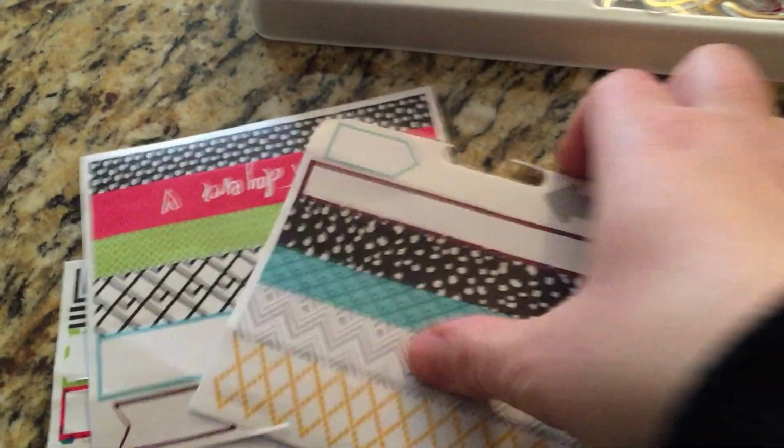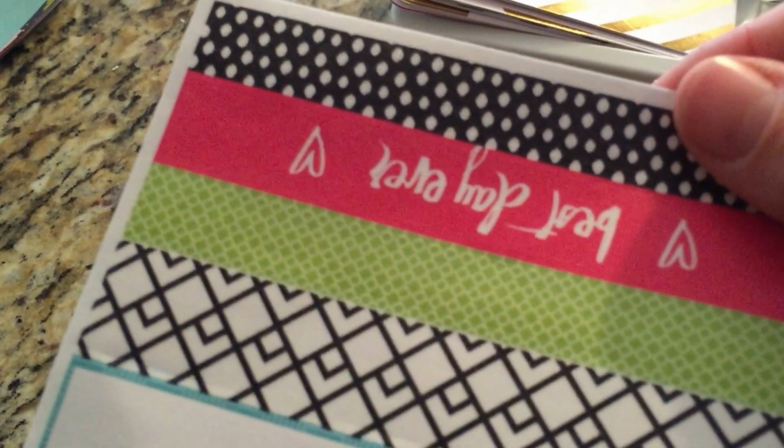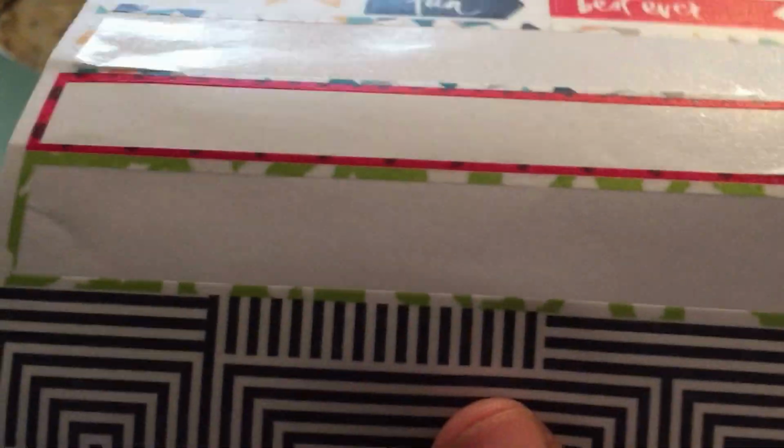So then it also came with some little washi samples, I call them, just because they're little strips. But these are really nice. It's super thin, and it sticks pretty well. "Best day ever." You can see that I've used a lot of the little strips. I used most of this sheet. "Fun," "Best ever." I thought those were pretty cute.